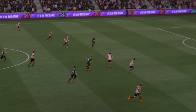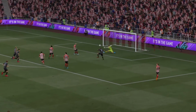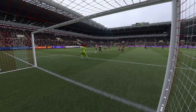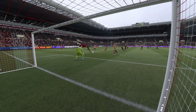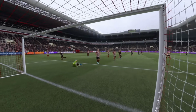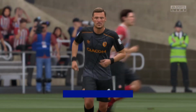Well, here's the goal again, and it's a great ball to put him through. And he had choices of what type of finish to apply. And bang, he goes for the smash. Lovely goal. Well, no wonder he's delighted. They've been bossing this game up to now.